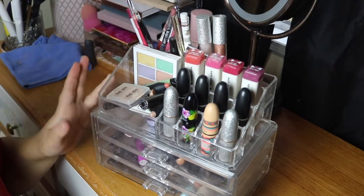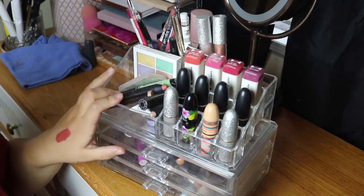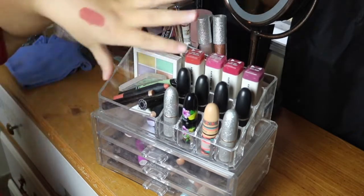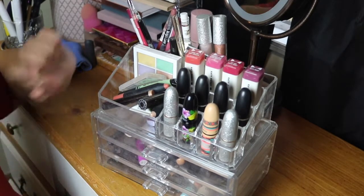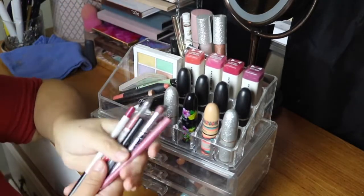I have this little guy. This is just from TJ Maxx or Marshalls or one of those stores. It's just a cheap acrylic container with space up top and then little drawers. It works really well for holding makeup, and it was really inexpensive. But anyways, starting back here is where I keep my lip liners.